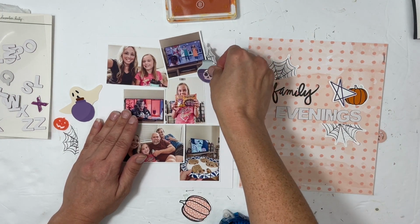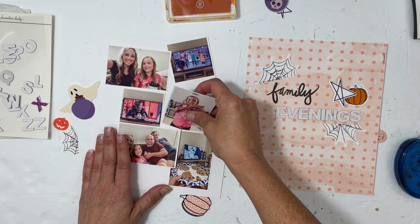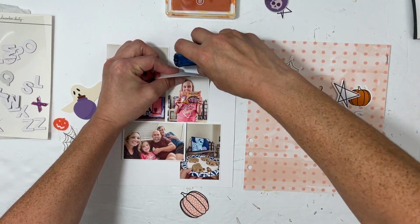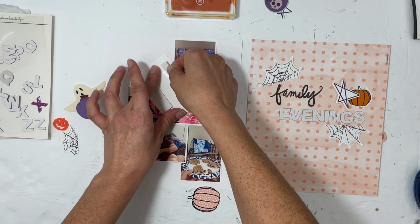So it's a perfect family show. I swapped out that older In a Creative Bubble die cut for a big giant pink pumpkin. Thought that would work much better to have something big and pink on the left-hand side, since the right-hand side has all the pink background.